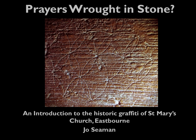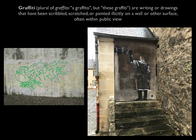What is graffiti? Well, the Oxford English Dictionary describes it as writing or drawings that have been scribbled, scratched or painted illicitly on a wall or other surface, often within public view. Now, obviously that leaves us with a massive scope of things that we could class as graffiti. The two examples on the screen there are both graffiti, I think you would agree.